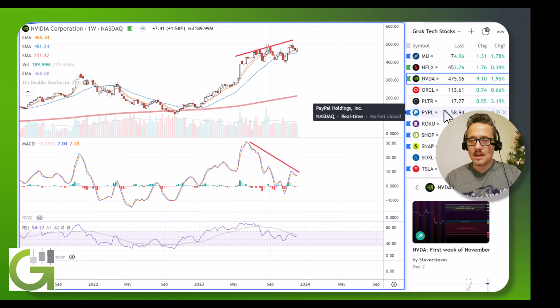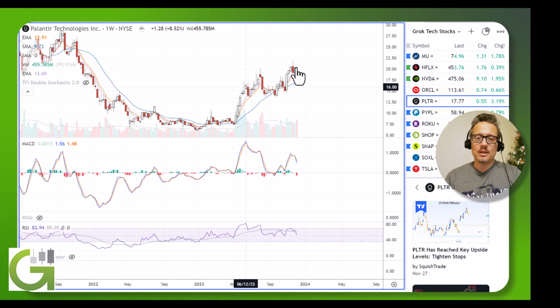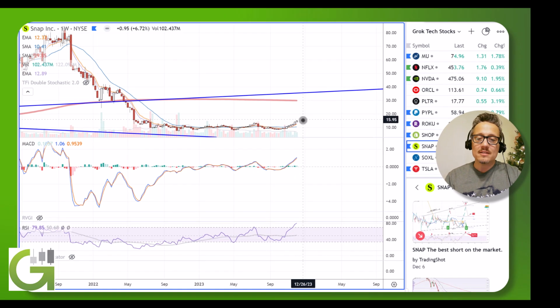I'm just looking down here. Palantir, if I want to take a look at the weekly chart here, big sell-off last week. We are in an uptrend, higher swing highs, higher swing lows, but the big bearish nasty divergence on the MACD, that's not great. And Snap was up over 2% Friday, so that's looking pretty good. SoFi is doing really well.